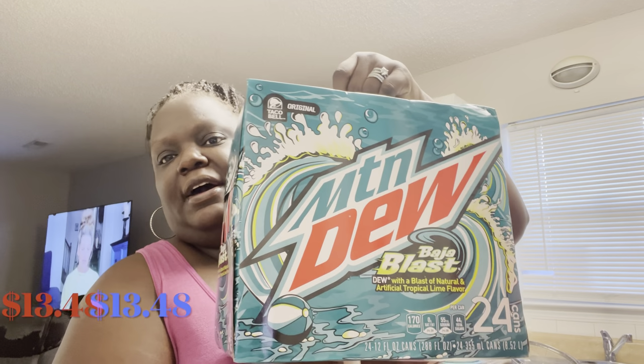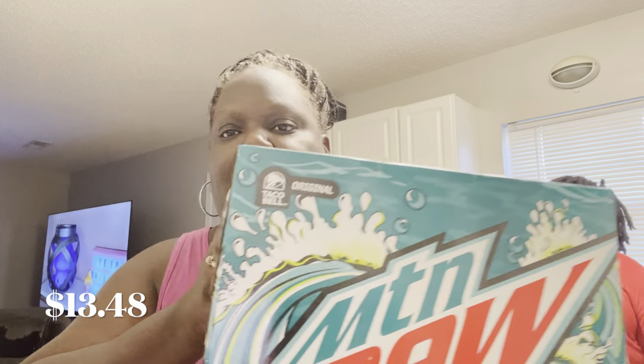We got a big pack of the Mountain Dew Baja Blast. They sell this at Taco Bell. It actually was a collab with Taco Bell. Ooh, it's so heavy. I don't know if I can pick it up again, but you can see it on that front end. When my husband goes to Taco Bell, he always gets it. He really likes it, so he wanted us to get a big 24-pack at Sam's Club. The price will be on the screen as I put these items up.